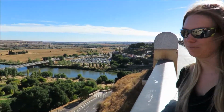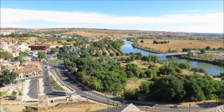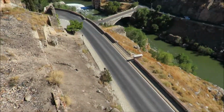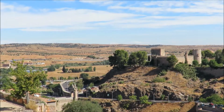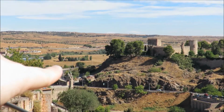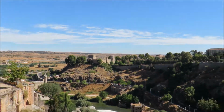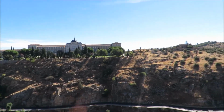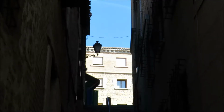So we walked up the hill, and this is the view that we have. Alright, so we're at this scary ledge right here, which makes us a little uncomfortable. But here's another viewpoint. When we first started our video, we were down there. And now look at us, all the way at the top. Up there we have the Alcazar.